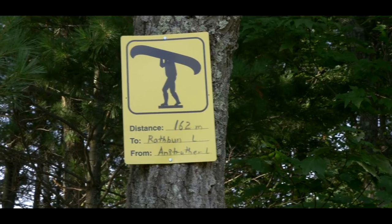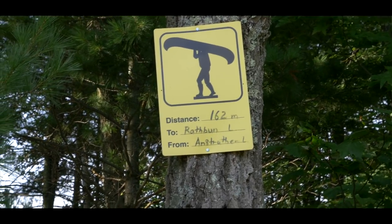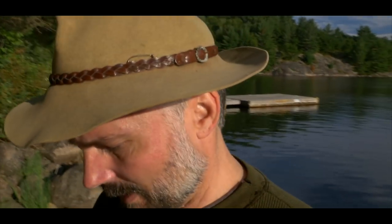One thing I noticed is that the portage sign here says 162 meters, so that's different from the map. I already carried the canoe and the food bag over. And it is all uphill, 162 meters, well, between 162 and 200 meters, whichever is right. So anyway, let's have a look at it.